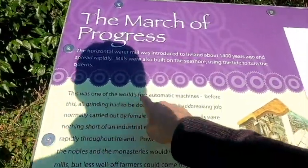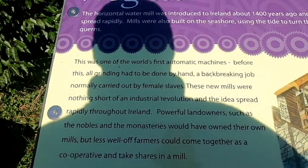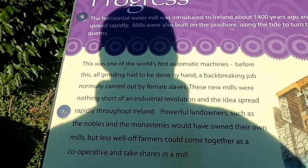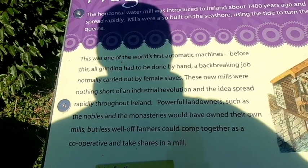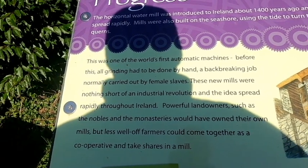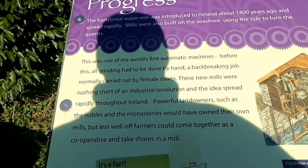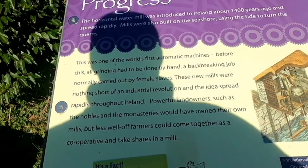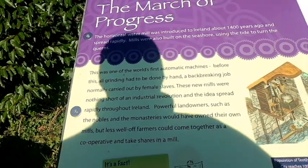This was one of the world's first automatic machines. Before this, all grinding had to be done by hand, a backbreaking job normally carried out by female slaves. These new mills were nothing short of an industrial revolution, and the idea spread rapidly throughout Ireland. Powerful landowners such as the nobles and the monasteries would have owned their own mills, but less well-off farmers could come together as a cooperative and take shares in a mill.